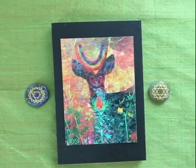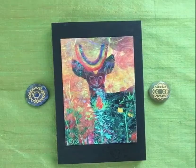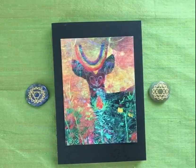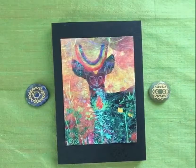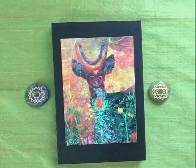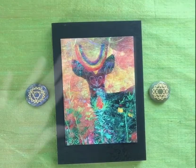I have quite a few Oracle and Tarot decks, and this deck just hit me differently. As soon as I opened it and saw these cards and held them in my hand, you could just feel Source speaking to you immediately. I didn't even have to do my normal ritual to tune in. The sounds and the messages just started flooding in. I think you're really gonna love it.